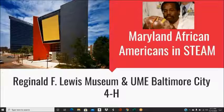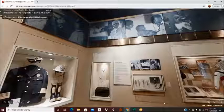Today, we will learn about African American men and women from our museum galleries that work in careers in medicine in the state of Maryland. Here is an image of the Reginald F. Lewis Museum building from the outside. And then one of the STEM leaders, Ben Carson. Can you tell me what you see in the glass display cases or photos on this wall? Take a close look.